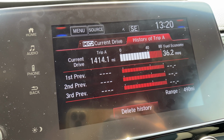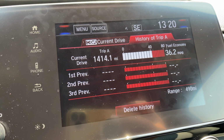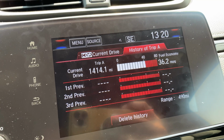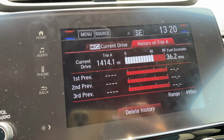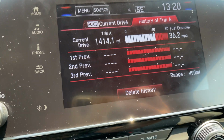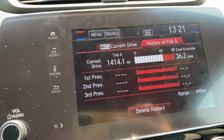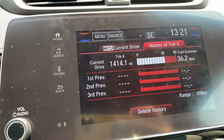Take it for what you want. Take it how you may take it, but that is it. I will be doing a second video to see if we do end up averaging 500 miles on this one. I will try to be a little bit more light-footed, not be heavy-footed, and it's still gonna stay in the econ mode and EV mode. Whenever it becomes ready, I would use that too.